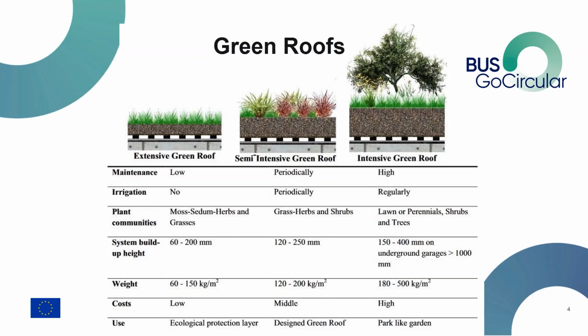On the other hand, intensive represents parks and gardens, including urban agriculture, and may contain ornamental lawns, summer flowers, demanding shrubs, bushes and trees. It provides higher contribution to urban climate and biodiversity. High social co-benefits, for example, space for recreation and agriculture. But regular maintenance is required in this case. Weight of the construction is higher, higher capital costs are required as well, and also more complex systems and greater expertise is needed for such a construction.